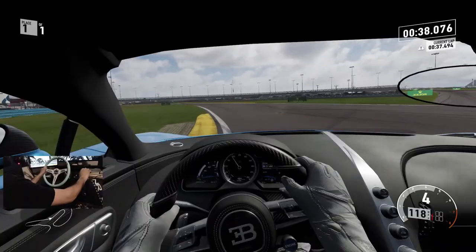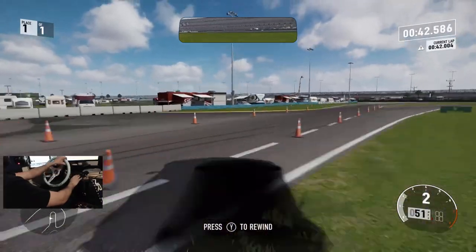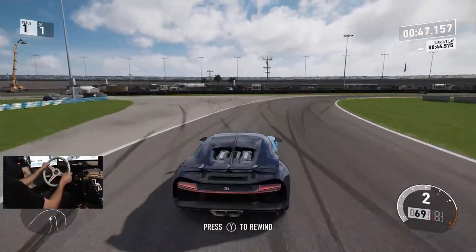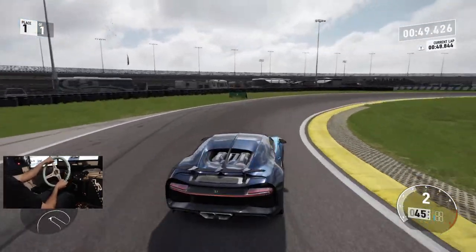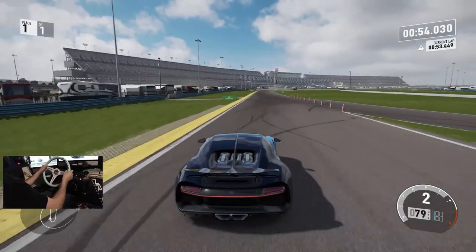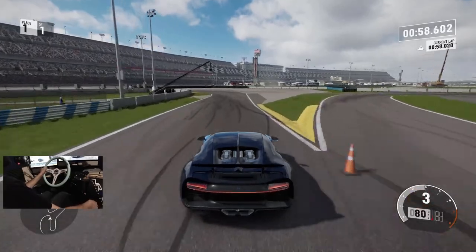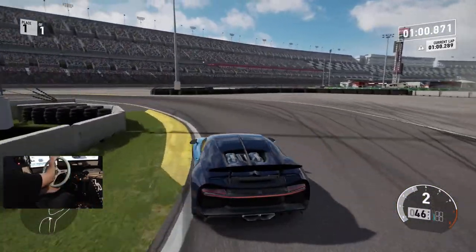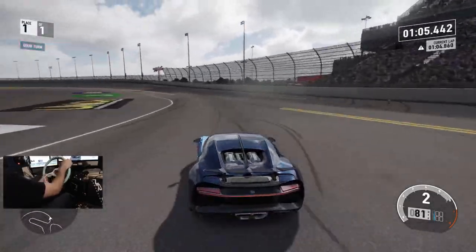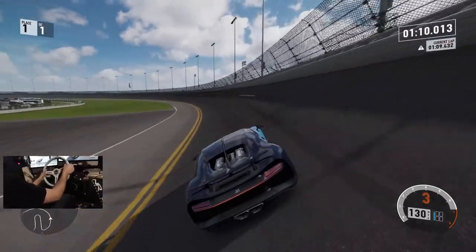I'm gonna resume back into the grass. I meant to change view, get to the outside view of this car so we can see that spoiler and air brake pretty much. This car looks and sounds amazing. The acceleration is insane on this car. One of the highest horsepower cars in the game. If not the highest horsepower, I believe there's one car that's higher.